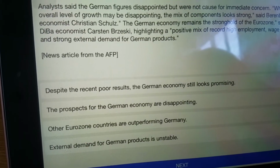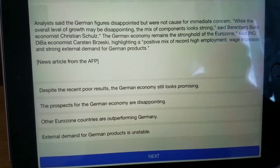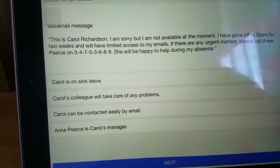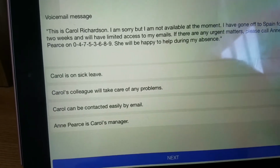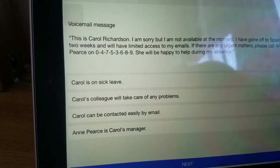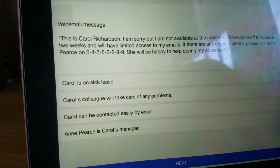New article from AFP. So by just looking, we can go with one. That's it. Should we solve all of them, guys? Time won't be enough. This is Carol Richardson's voice message.